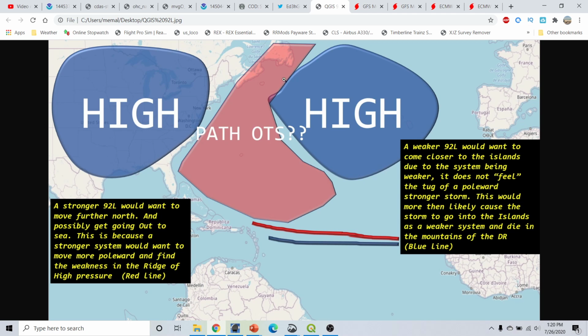But this is where the model guidance gets a little tricky. So our red line right here, what is this red line? Well, a stronger Invest Area 92L is going to want to move further to the north. It is possibly a poleward moving system. Because it's stronger, it gets steered to the north quicker and more easily. Because of a stronger system, it is going to want to move more poleward and find a weakness in the ridge of high pressure, which is this area out through here. That's our weakness in that ridge.